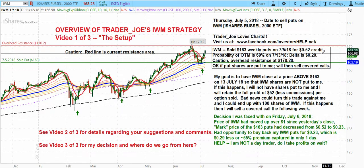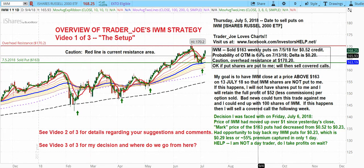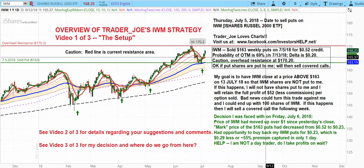When I was looking at this 163 put, 163 is the strike price, it's a weekly, and it is a put, the probability of being out of the money was 69%. I want it to be out of the money at expiration. Therefore I had a 69% probability of winning and a 31% probability of losing. And it's not really a loss because you get to keep the ETFs when they're put to you. But that's another subject. They expire on July the 13th. At that time, it had a delta of 20 cents. So for every dollar the underlying ETF moves, the put will move 20 cents.